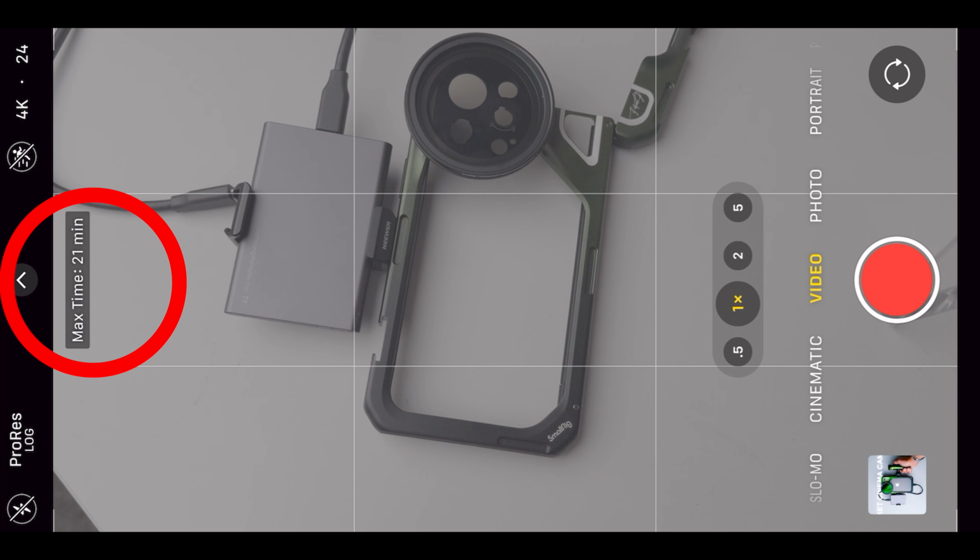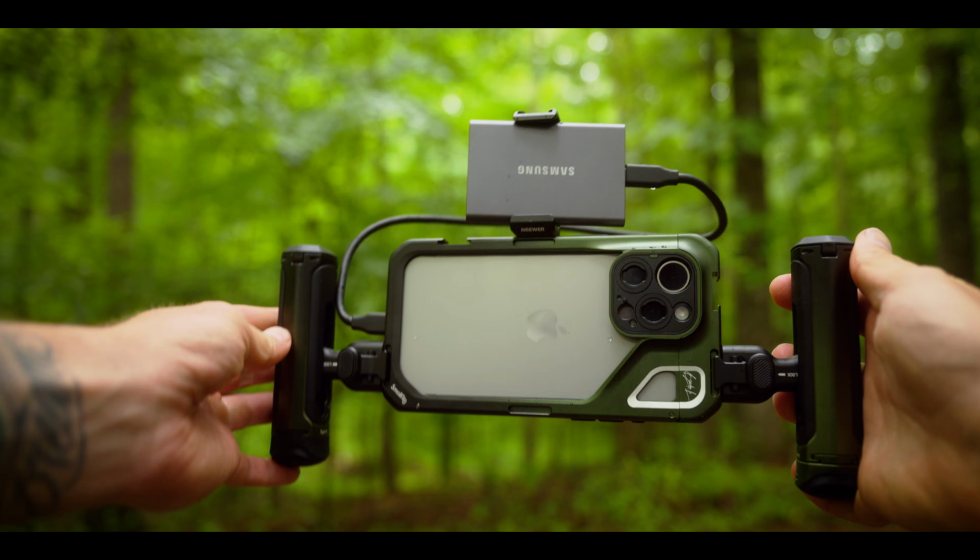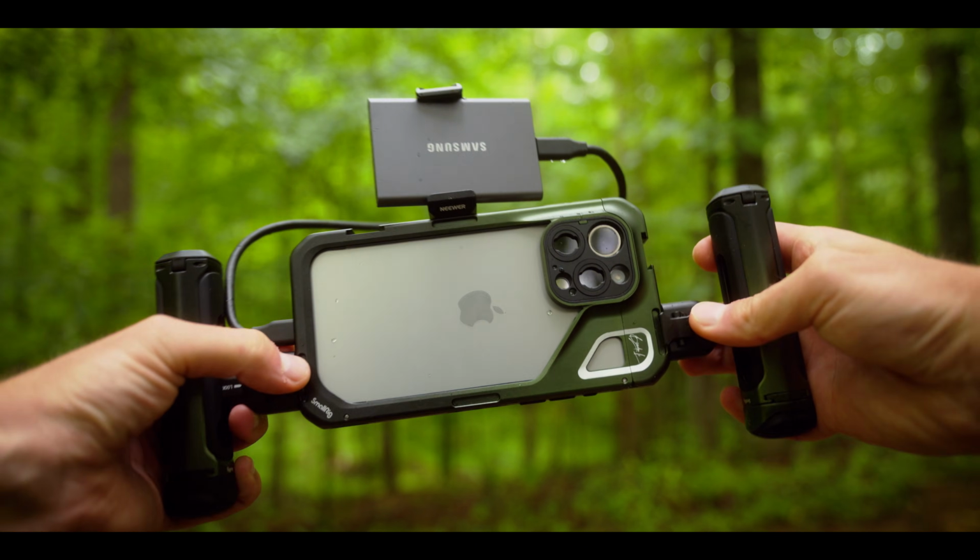Now, the limitation of this is mainly a storage limitation. Most iPhones, especially if you have lower storage, won't be able to capture a lot of this log footage. My iPhone is one of the higher storage iPhones, and right now it says I have 22 minutes of potential record time, which is plenty for me, but you never want to fill up your phone with these videos and deal with all the storage headaches that come with it. And that is the main reason why I elected to go with this more cinema rig setup.